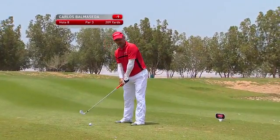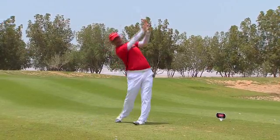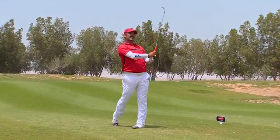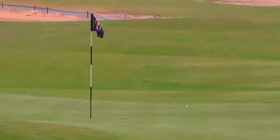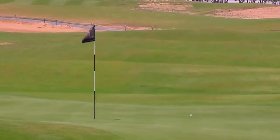Here's Balmaceda. Par 3 8th, 209 yards. He birdied this hole on the first round, got a par on the 2nd, and now has a good look at birdie again in round 3. Terrific shot.